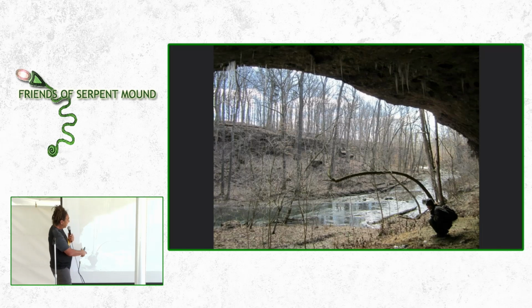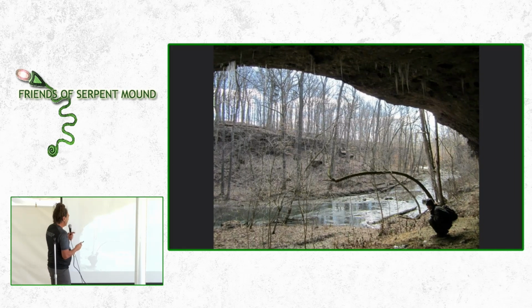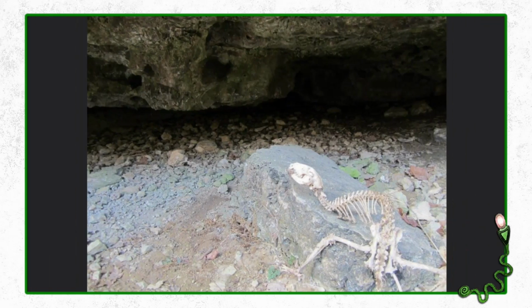So anyway, here's John squatting in the entrance to that big cave that we just looked at, right there. It's a pretty nice one, and in the back of it has what I call a vestibule where you can climb up like 3 or 4 feet, and you get in this 8x8 little nether rock shelter. I think that's a coyote. We drug it out and made the picture.